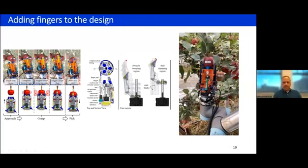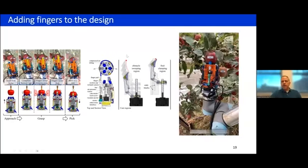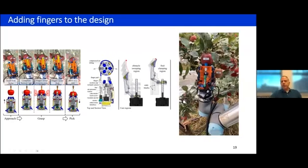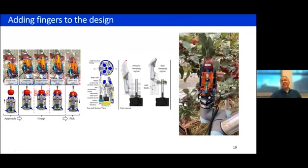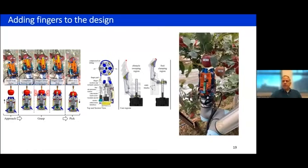Okay. We tested this in the field for the very first time in Prosser, Washington, last November. So some good early-stage results, but still a lot to do with this.